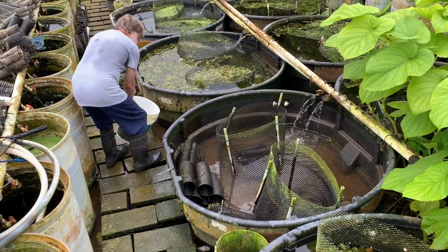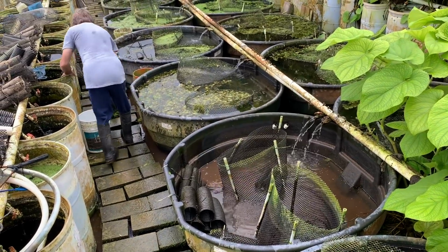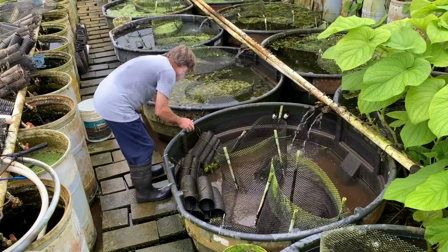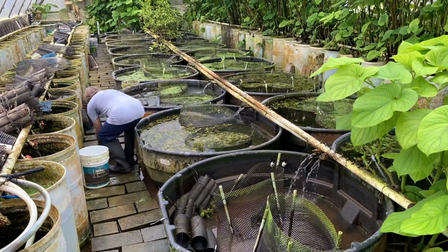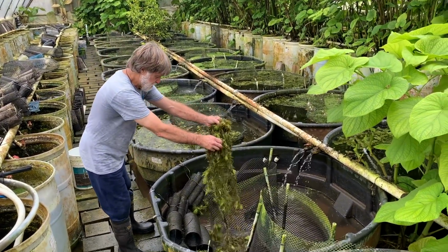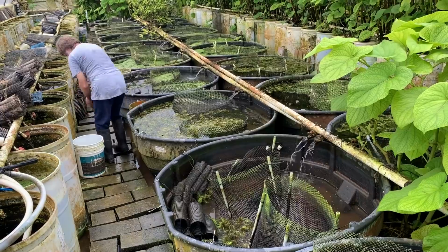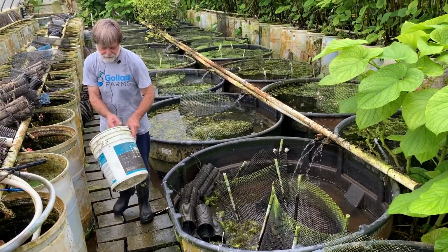We had losses, but not as bad as yesterday where we had 100%. And I'm going to put the hornwork back in because we need our workhorses right now. Okay, now let's go up front and look at breeders.